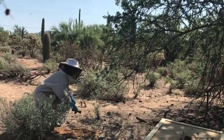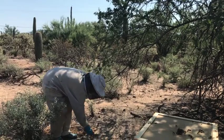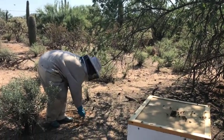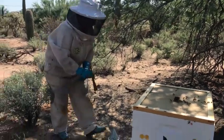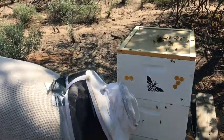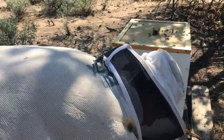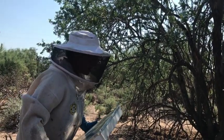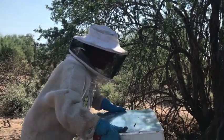And one of the reasons I did that is so that if there's any robbers or something, they don't smell this so close to the hive and come here trying to steal. Okay. So now I'm just going to watch the activity at the entrance for a little while. Next inspection, you're going to watch for more dead bees. Okay. And be very careful not to hit any honey.